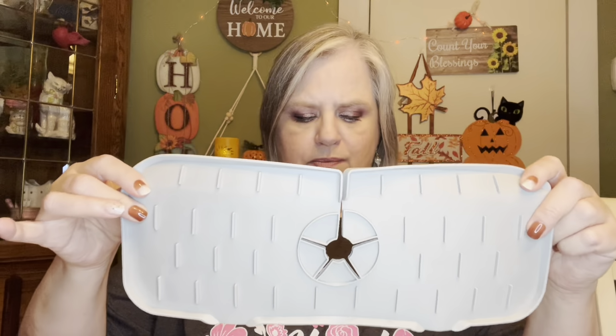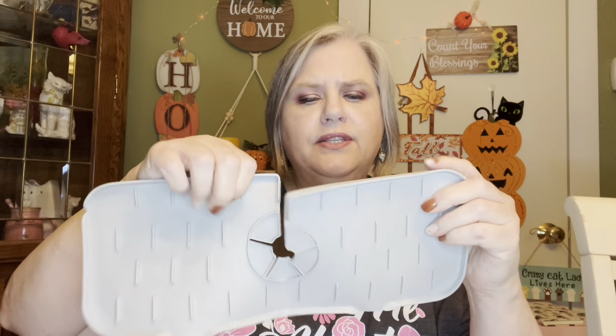We have so many things. This I thought was really nice. I have been having a little trouble with the back of my sink. You know, older home. So this is silicone, and this goes around your faucet. And depending on how your faucet sits, these flaps on the back will go up if this hits the backsplash, or it can lay down if you have enough room.